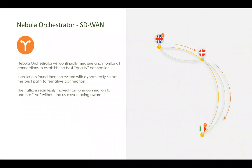So Nebula Orchestrator makes it really easy to automatically generate these different connections. Simply go in, choose the different sites, and it will take care of all the configuration on the back end for you. We'll create multiple connections following different paths over the internet. So if one of those connection paths has issues, we'll automatically switch the traffic over to the other connection path.